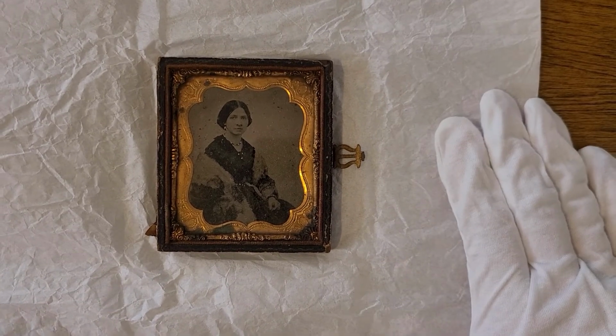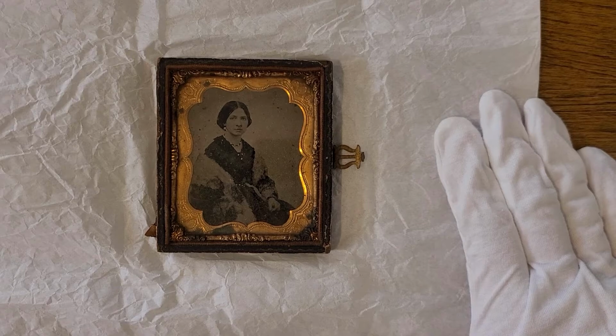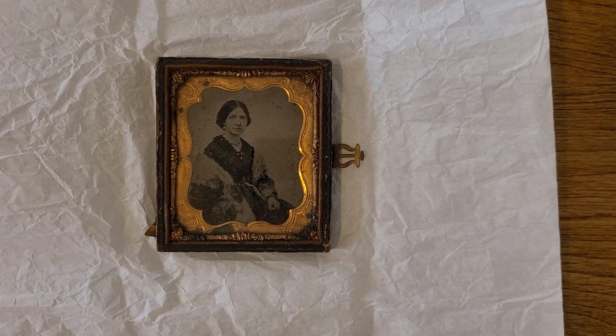So this is a daguerreotype of Minerva Ross Murrell, and we're not sure where the photograph was taken, but we do know that it was taken around the 1840s. It was donated to us by a great-great-granddaughter of George and Amanda Murrell, and of course Amanda was Minerva's sister, and George wed Minerva after Amanda's death. She found this photo with another photo of Amanda and some of their family items in Connecticut, and so she sent this to us.